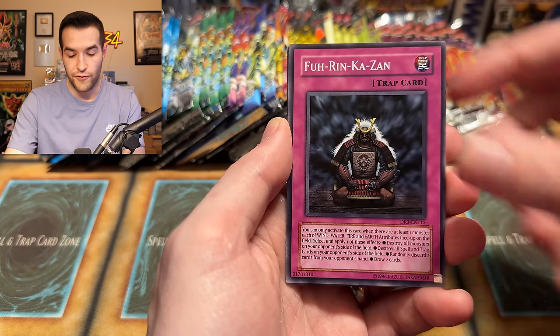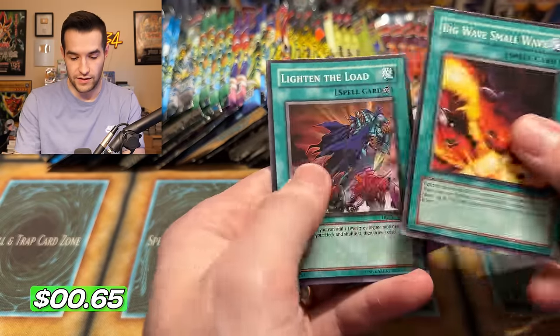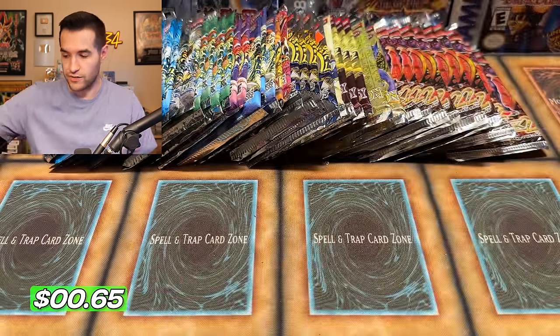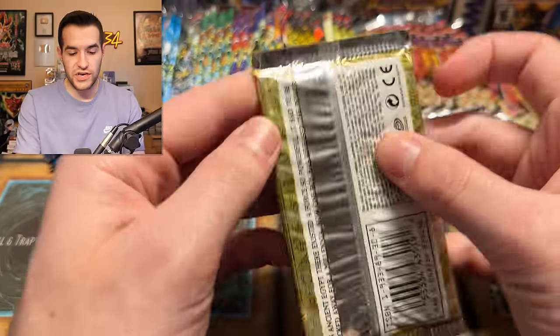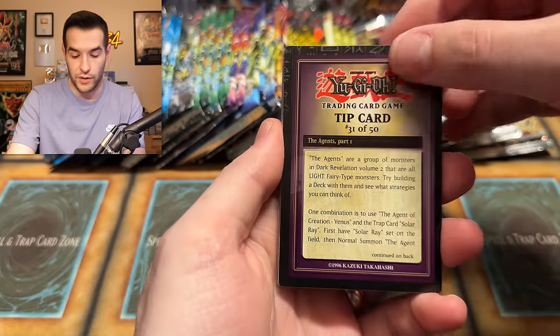Taunt. Furikazan. Necklace of Command. Does that mean we didn't get anything? I think it does. Okay, so nothing out of DR3. That's okay. Let's just do all these in a row. Let's do DR Volume 2, Dark Revelation Volume 2, whatever you want to call it. It could be right after this tip card.